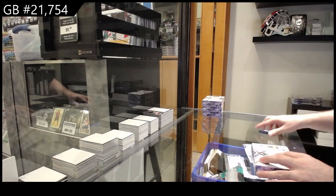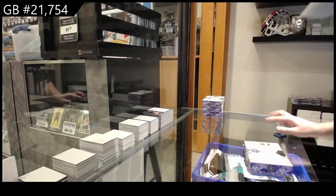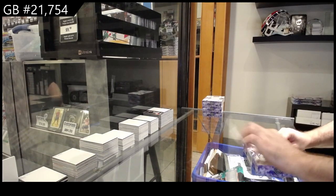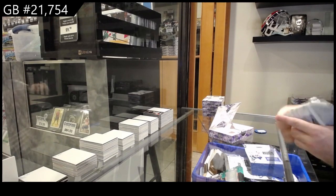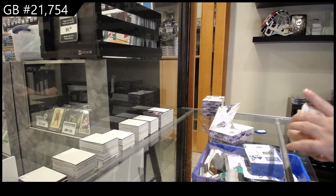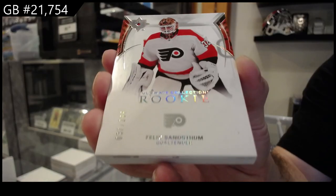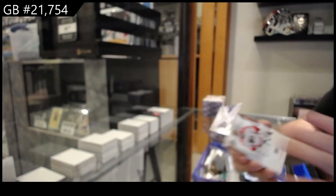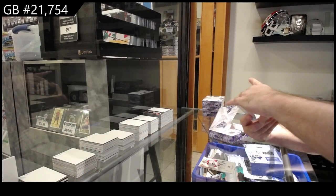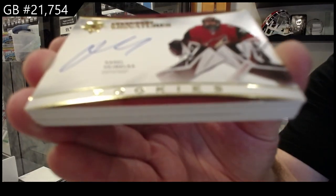21,754. We've got the ultimate four box, 21-22 ultimate. We've got for Philadelphia, /299, Sandstrom, rookie. We've got a rookie signature, or ultimate signatures, Vejmelka for the Coyotes.